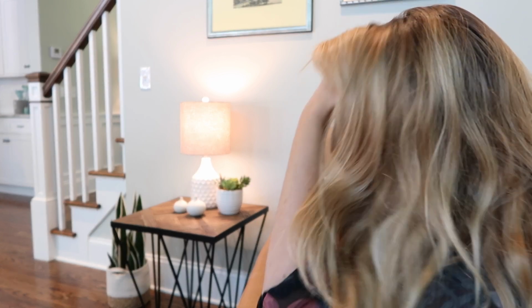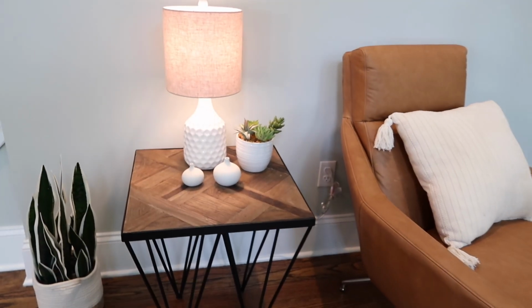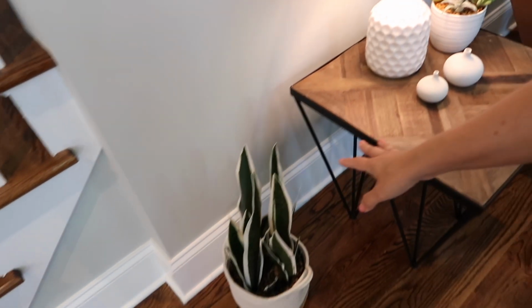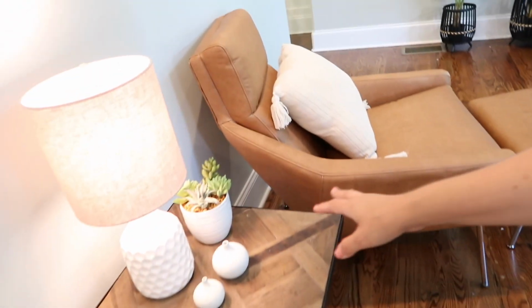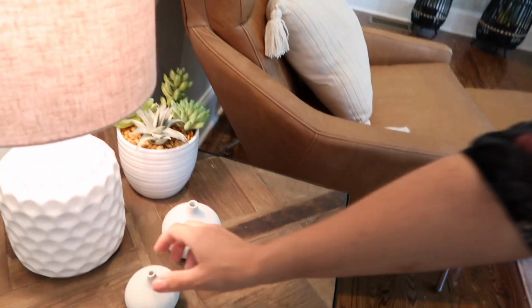I think it brings warmth into this room because the sectional is a very cool tone. There are a lot of cool tones in this room, so I wanted to warm it up with this caramel brown chair. And then over there in the corner, I just have my lamp. I have a little succulent. I have a plant in a basket, and these little tiny vases, which are absolutely pointless. Why do I own these?